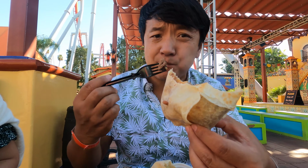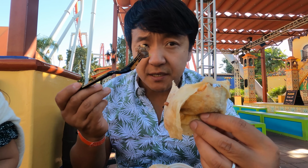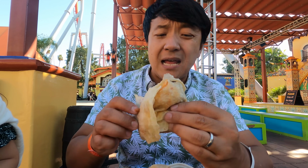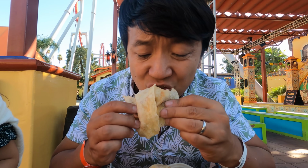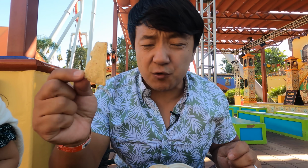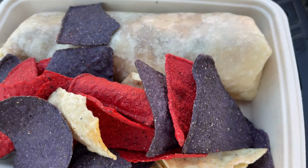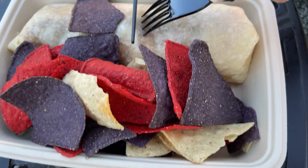A lot of rice and beans. I think total, definitely under 10 pieces of meat of these little bite-sized asadas. Not much meat at all. Flavor is okay, definitely need some salsa. And they just give you tortilla chips. I don't know what I'm supposed to dip this in. I'm supposed to dip this into the burrito maybe? I don't know. And this is an expensive dish, $16.